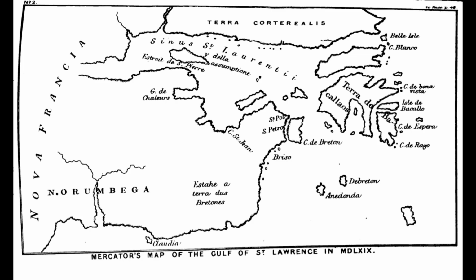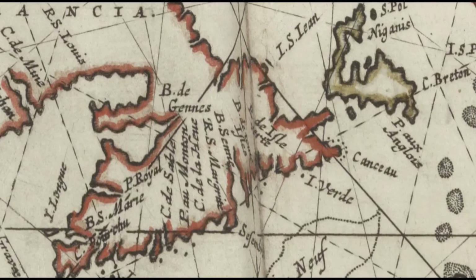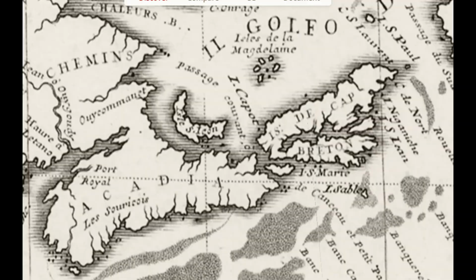In the 1500s, the Portuguese, Spaniards, English, and French were here in Cape Breton. What were they doing? We suspect they were fishing. Here is a 1569 map of Gerardus Mercator. Cape Breton is depicted as just a block of land. In the 1600s, the maps got better.